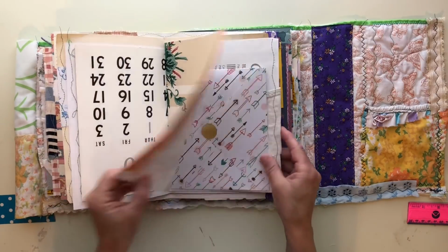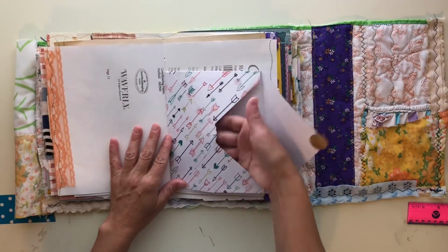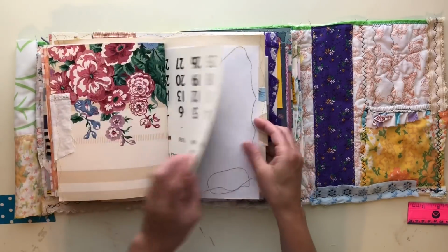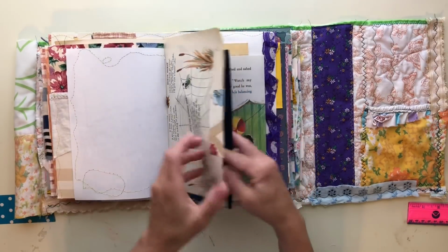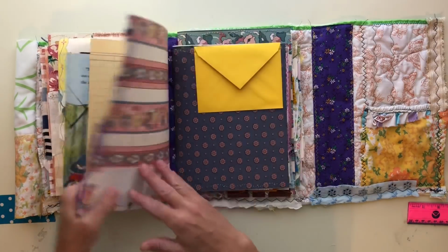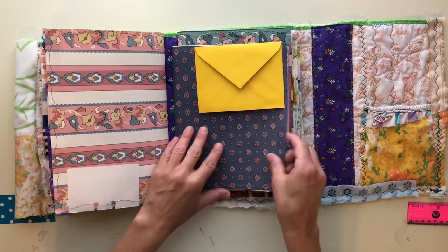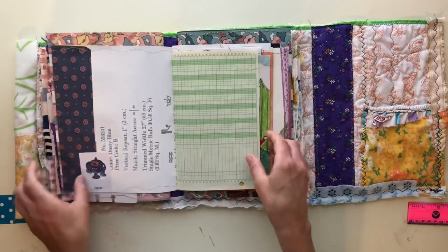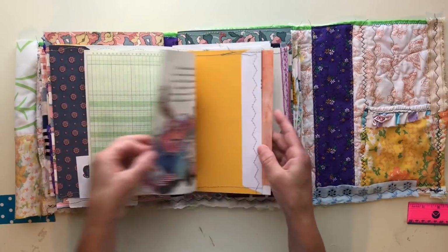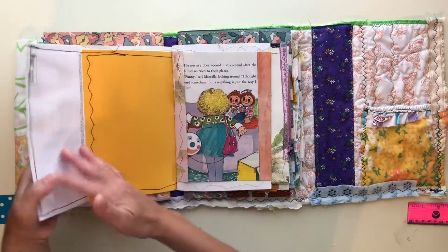Calendar page. This one has an envelope in the center. There's Aunt Vincie's napkins again. And I'm just over the moon for this journal. It's similar to the one I made for myself out of my baby clothes.